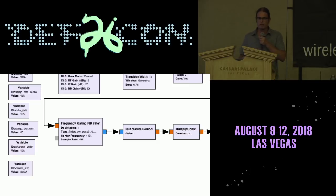Then I go into a frequency translating FIR filter. And what I'm doing here is shifting the center to a point that's halfway between the mark and space frequencies. So the zero hertz point now used to be 1500 hertz. And what that does is it makes the space frequency positive and the mark frequency negative. And so the complex output that creates goes into the quadrature demod block.